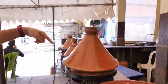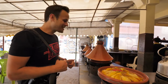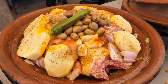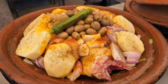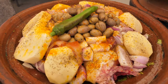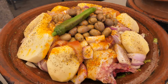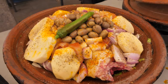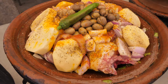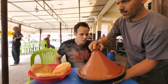And you can see this huge row of tagines. This is deep in the local market, Hadra. And I think we're gonna order a chicken tagine. And this is ours right here, guys. They just put it on for us. You can see all of those olives, the onions, the tomato, the spice, the chicken. Oh yes, that is gonna be really good. And that's gonna start sizzling and cook for about 30 minutes. And oh, we're gonna have a chicken tagine feast.